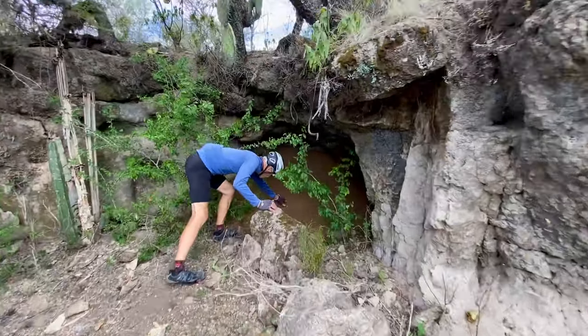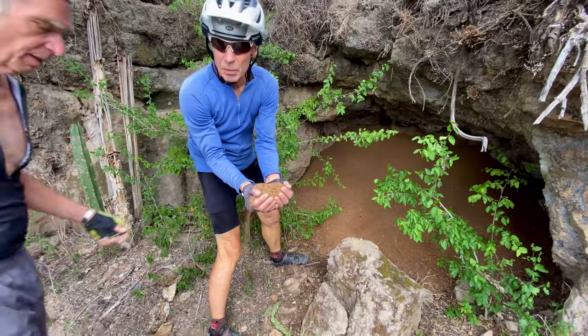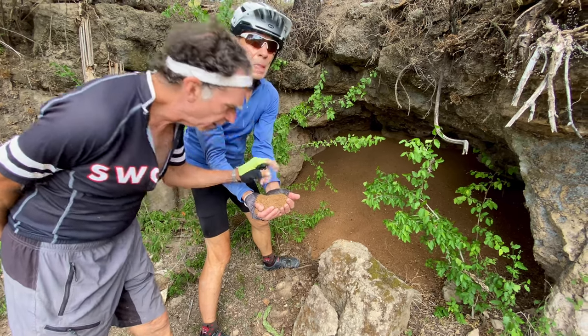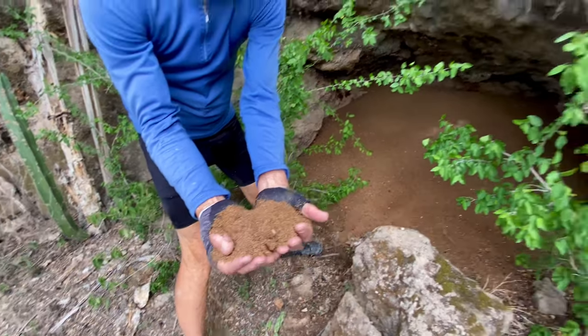Down from up above, it looks like hummus. Hummus. Could that be almost like from termites or something? Oh, ants. It looks like an insect's boring.